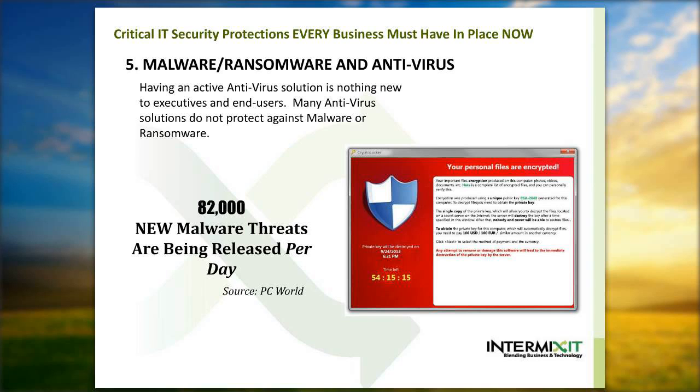Just malware alone, according to PC World, there are 82,000 new malware threats released every day. So if you think about this, if you have antivirus and it's updating every other day or every week, and you have malware updates that you update kind of when you run it, how many new threats have been released since your last antivirus update?